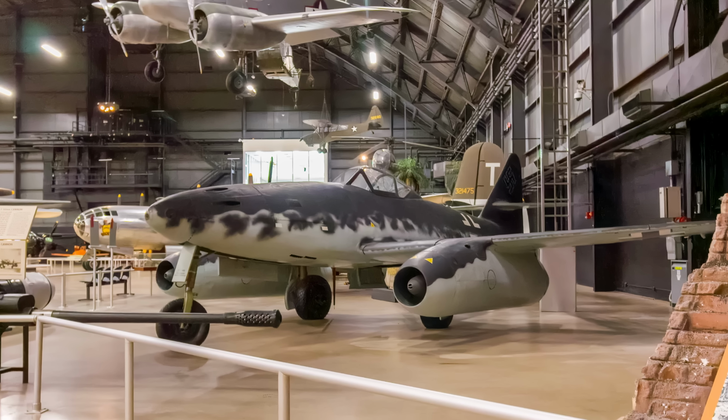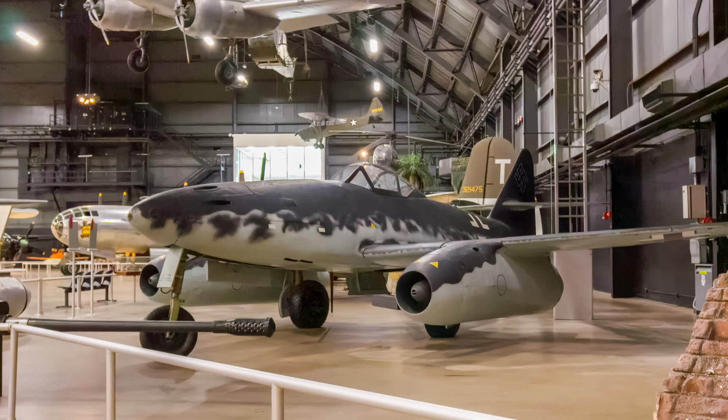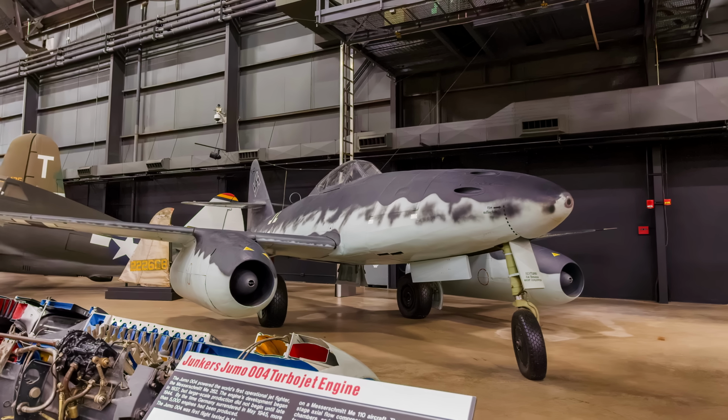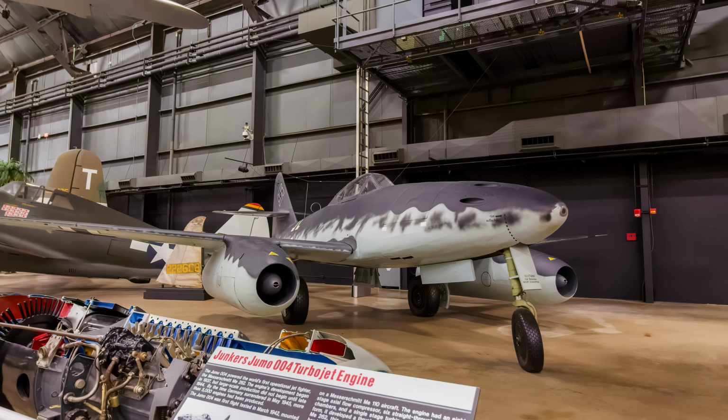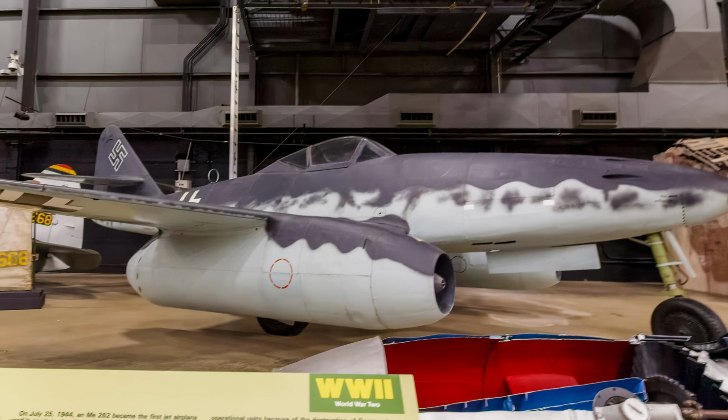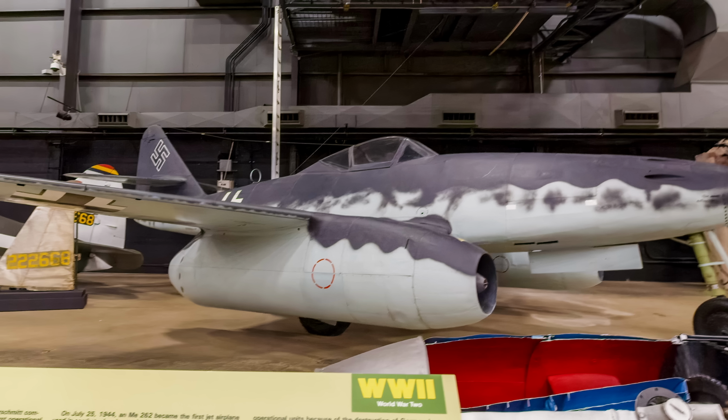Messerschmitt's Me-262 Schwalbe was the world's first operational turbojet aircraft. U.S. Army Air Force bombers destroyed hundreds of Me-262s on the ground. Of the more than 1,400 produced, fewer than 300 saw combat.